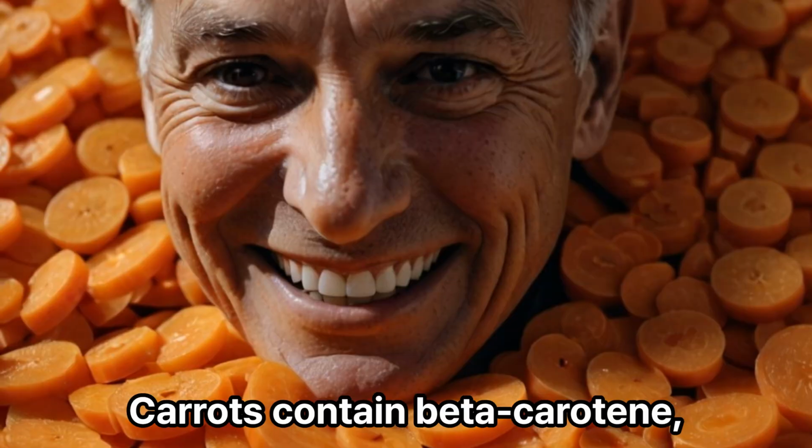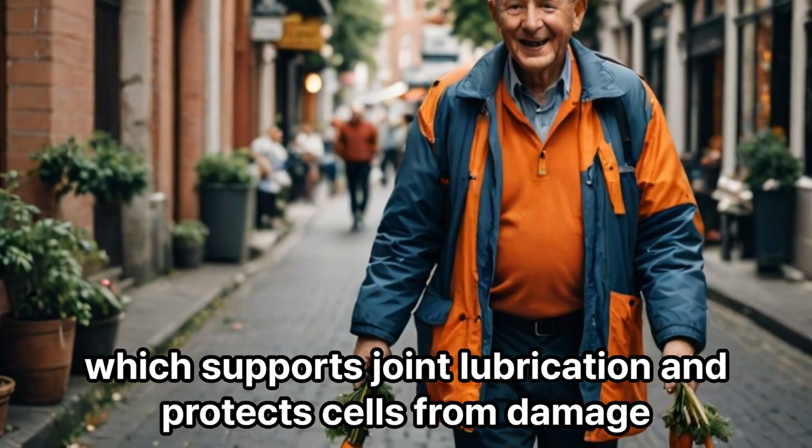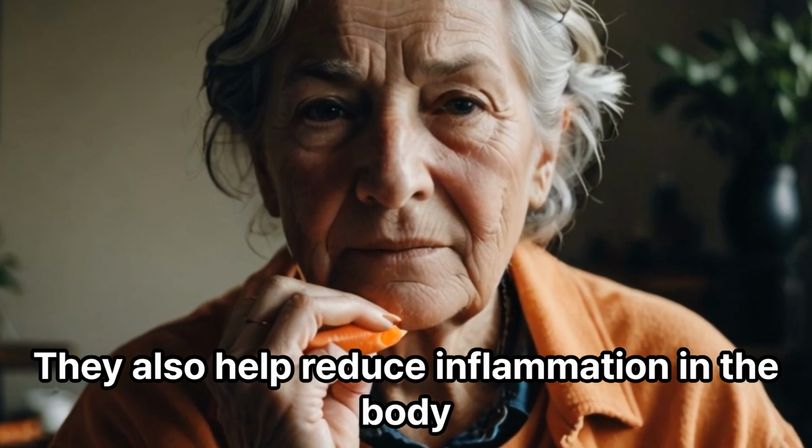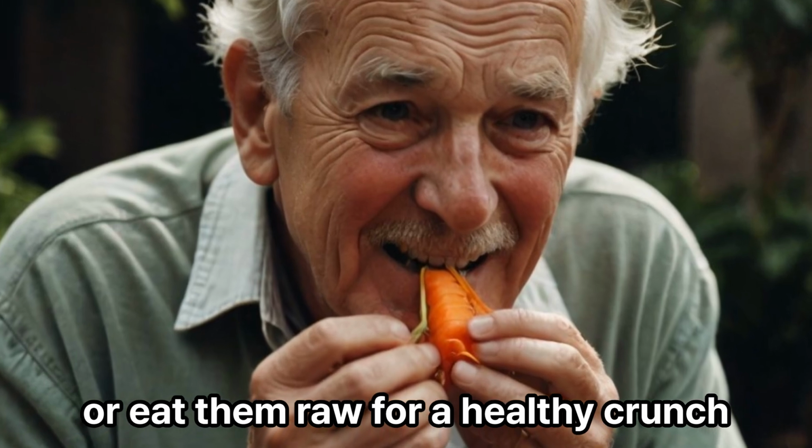Third, carrots. Carrots contain beta-carotene, which supports joint lubrication and protects cells from damage. They also help reduce inflammation in the body. Roast them in the oven with a bit of honey or eat them raw for a healthy crunch.